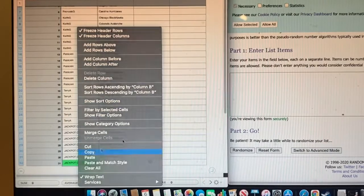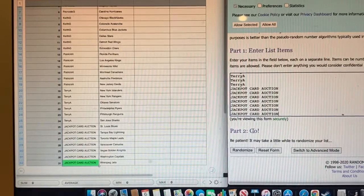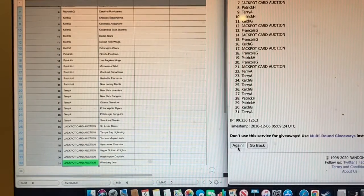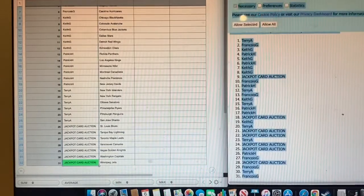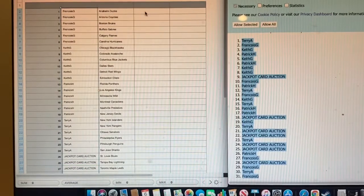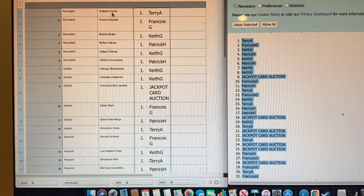I'm going to copy them and throw them into the random list generator on random.org. Okay, so I'm going to randomize it 3 times as always. 1, 2, and 3. And I'm going to copy this list. It's funny, you think that they'll just put a little copy all thing in there, but it doesn't matter. So we'll copy and paste that one there. Boom. I'll format that in a minute.